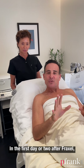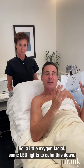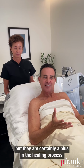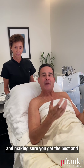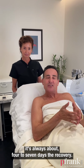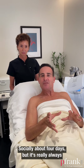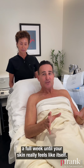In the first day or two after Fraxel, you want to do things anti-inflammatory. So a little oxygen facial, some LED lights to calm this down. None of these things are absolutely necessary, but they are certainly a plus in the healing process and making sure you get the best and most optimal result for Fraxel resurfacing. No matter how many lasers you're using, it's always about 4 to 7 days to recovery. Socially about 4 days, but it's really always a full week until your skin really feels like itself.